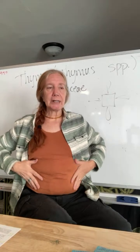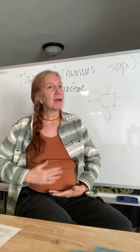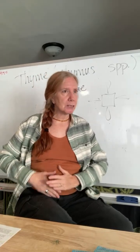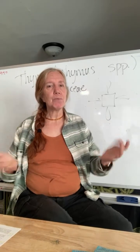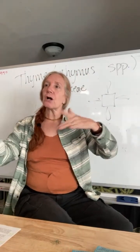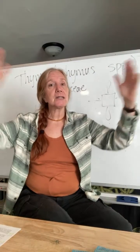They work on breaking up stagnation in the digestive system, right? We use a lot of the mint family plants for bloating, gas, abdominal distension, poor digestion, right? So they warm and move. They have a lot of volatile oils, right? And volatile oils are oils that move. They rise, they float, and so they tend to disperse.